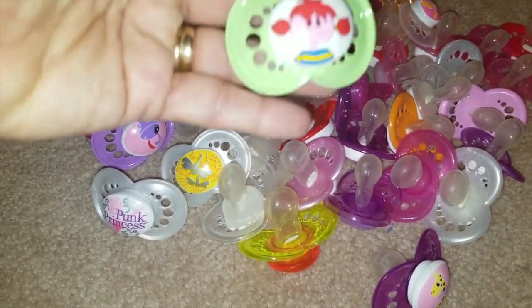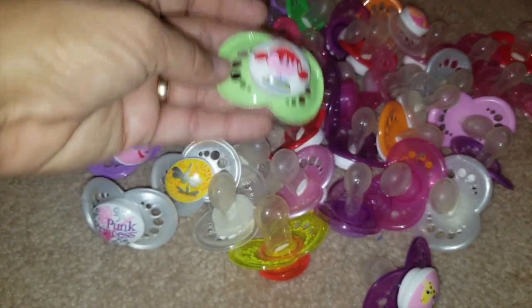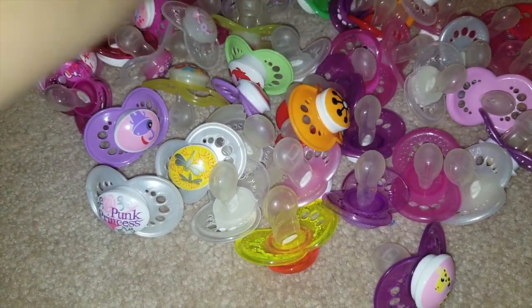First, we're going to start with this little girl. This is an international mam. I got that from another country. This is a very unique one. It's not around anymore.